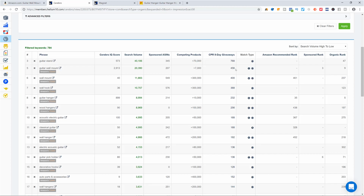So this is actually quite a few. Having to make 456 sales within an 8-day period is quite a bit. So this is going to be pretty competitive. It's not going to be very easy to rank for this keyword. And so that's why I'm looking for multiple keywords, because this may be too competitive for me right now as a new seller.